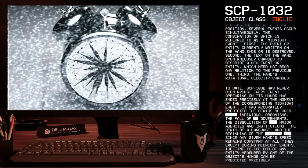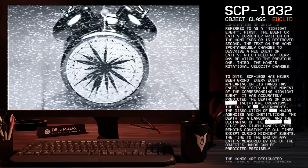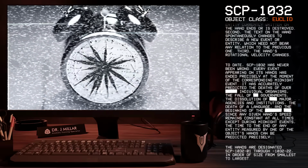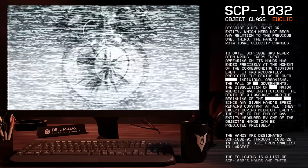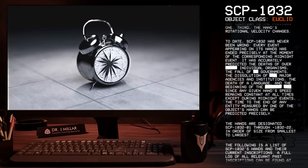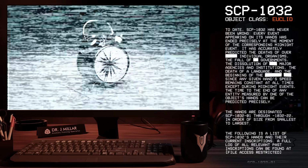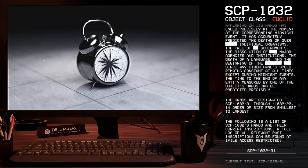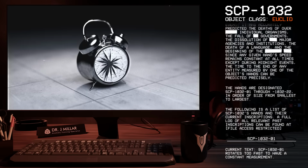To date, SCP-1032 has never been wrong. Every event appearing on its hands has ended precisely at the moment of the corresponding midnight event. It has accurately predicted the deaths of over individual organisms, the fall of governments, the dissolution of major agencies and institutions, the death of a language, and the beginning of. Since any given hand's speed remains constant at all times except during midnight events, the time to the end of any entity measured by one of the object's hands can be predicted precisely.